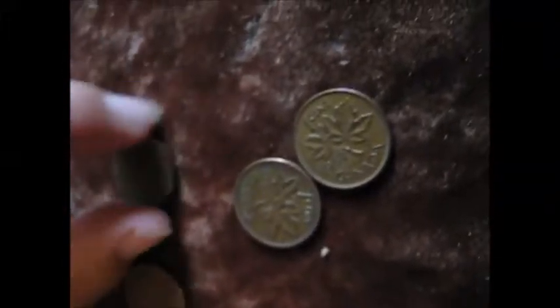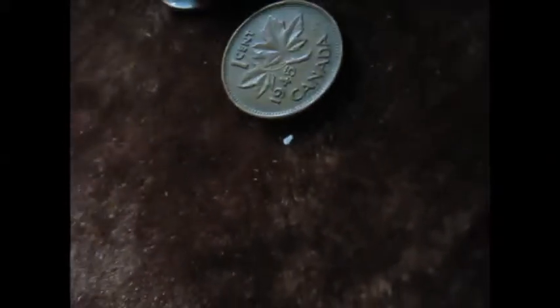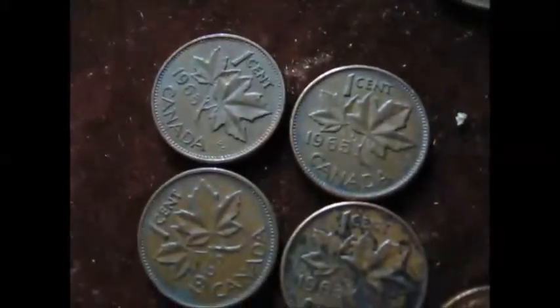Then a 45 Canadian. So, that was nice. Found quite a few 65s here, actually. I found 4. Then a 69. Couple of 69s. A couple of 64s. A 63. 62. Couple of 68. Yeah, that was it.